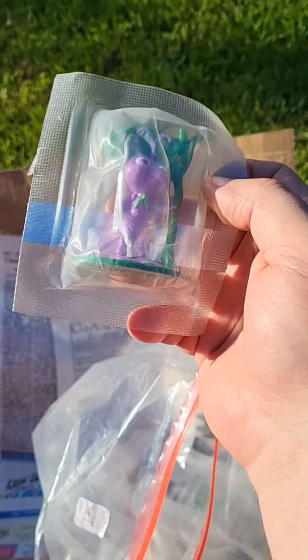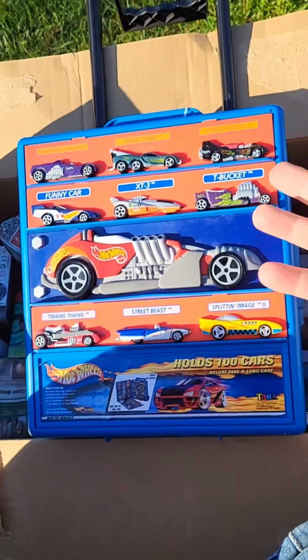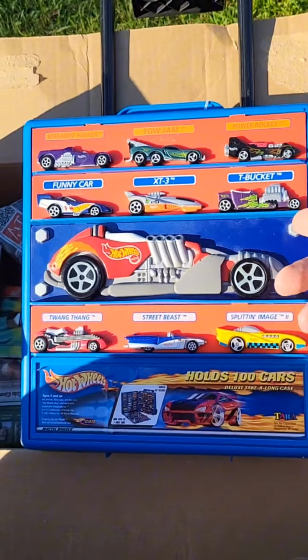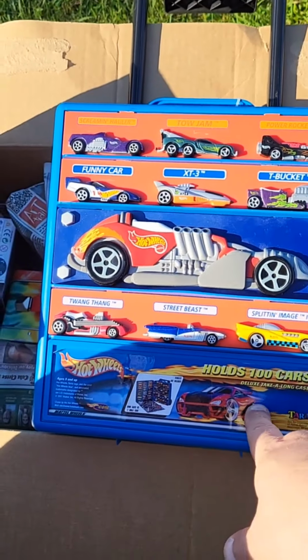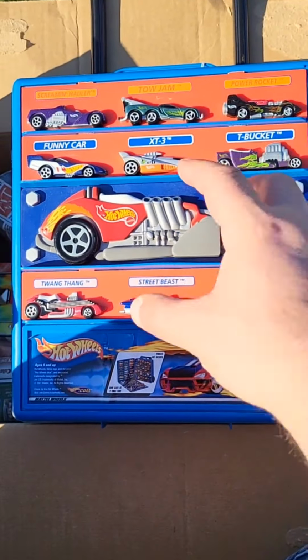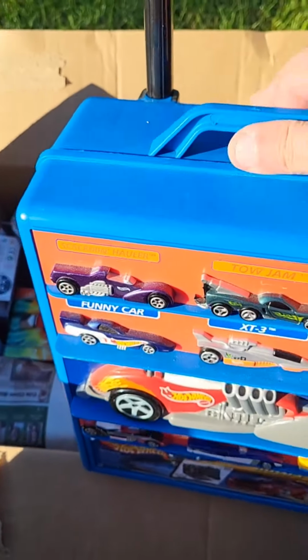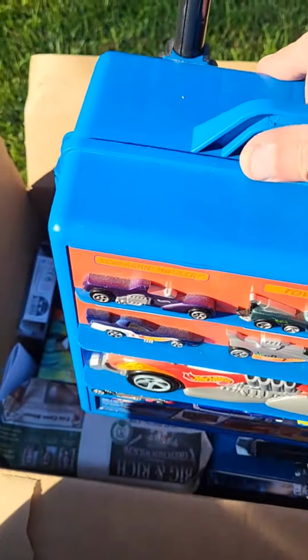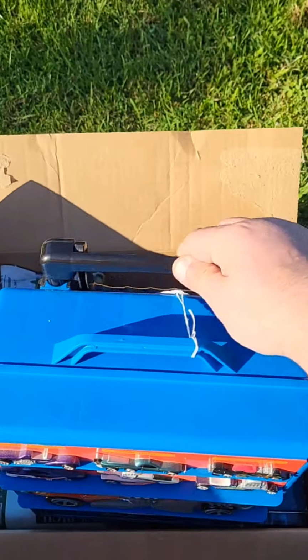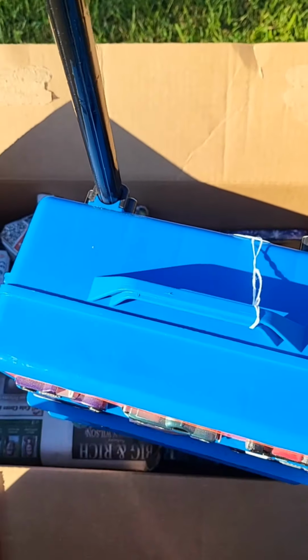Okay. Let's take a look at some of the other stuff. Okay, so if you remember early on in the video, we found this Hot Wheels holds 100 cars deluxe take along case, and it's in really good shape. It's just minimal wear and tear on it. So a kiddo definitely had this and played with it, but it's got this retractable handle. It's like a suitcase. Look at this. Got the handle that hides away here, and then you just take it up here.